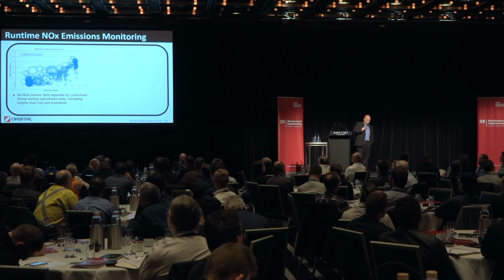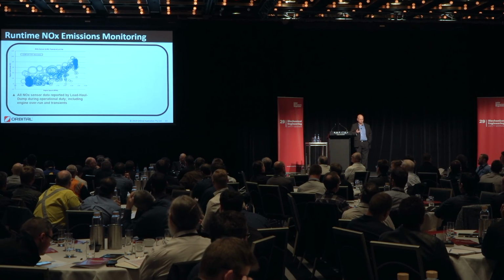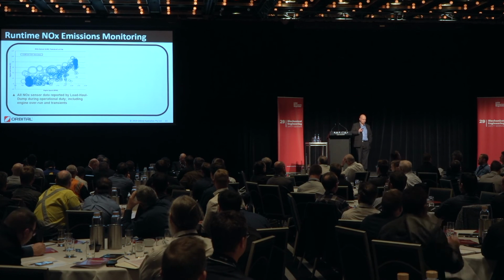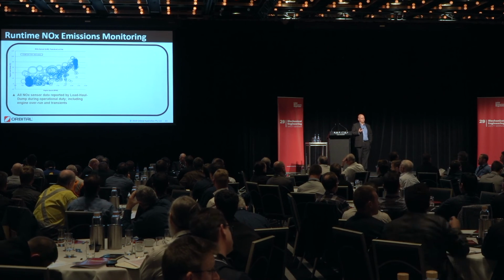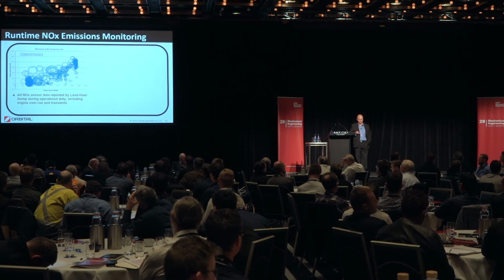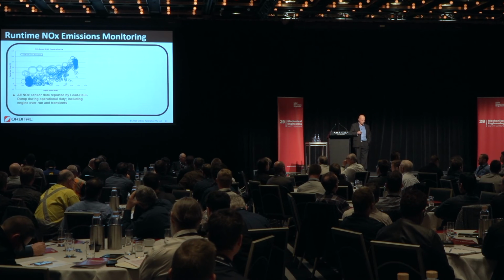Just to take that one step further in terms of the level of correlation, this graph looks at all the data for one run. So this is about an hour's worth of running, and you can see a whole bunch of bubbles there, and each bubble represents the level of NOx produced at a particular point as a function of speed and engine load.